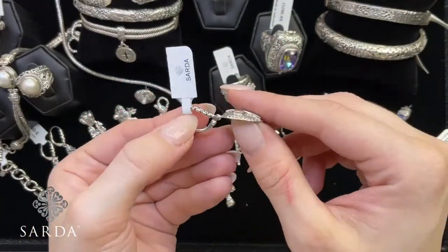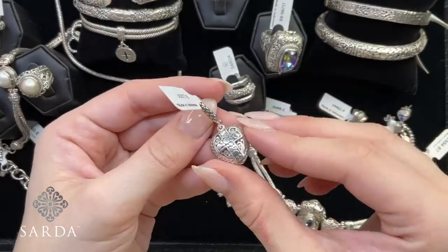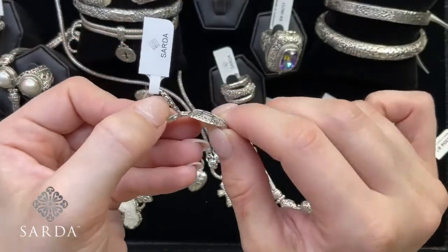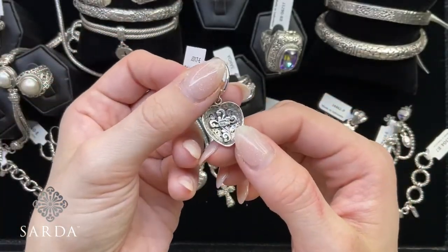Okay, next up, we've got these little cross earrings. J3317, $69.99. Watermark lever back, and they have the cute little flattened jawin beads on the cross. It does kind of dome out. You can see that here on the back.